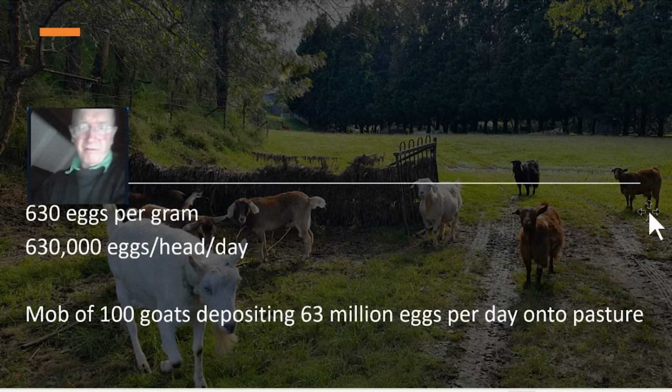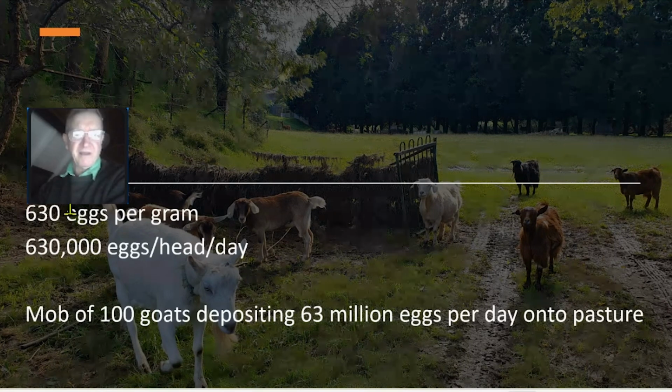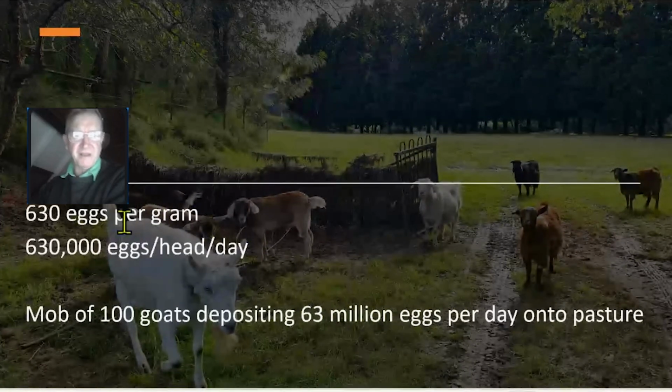Now, we did a bit of a run through of our database, and from the thousands of goats that we've tested over the last 15 years, we found that the mob average is 630 eggs per gram. We have to take that with a grain of salt because it may not be typical. A lot of these goats were tested post-treatment. A lot of them were tested to work out if they needed to be treated, and others were tested just for monitoring. So we can't really say this was a random selection. However, it does give us an idea of what the average worm egg count is for mobs of goats in Australia. That's 630 eggs per gram.